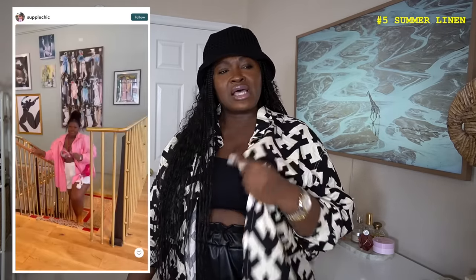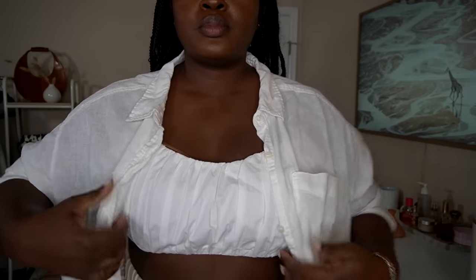Now, continuing on with linen, I could not survive summer without my oversized linen shirts. This is a perfect example. This is a linen blend, I'm pretty sure. I love these oversized linen shirts because I can wear them as cover up for the pool or the beach.